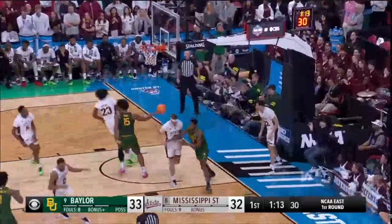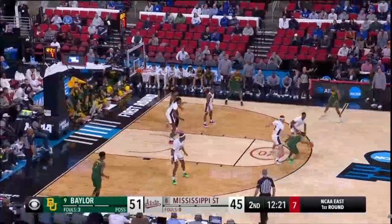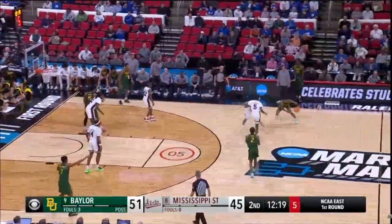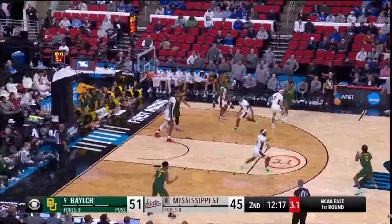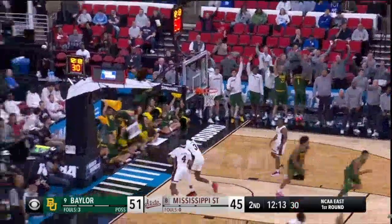Edgecombe is one of the more athletic and talented players in this year's NBA draft. He is 19. He'll be almost 20 by the time the draft takes place. He's a freshman. He's listed at 6'5", 180 pounds.